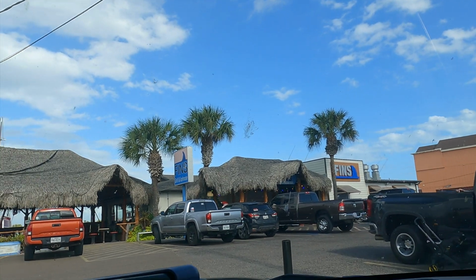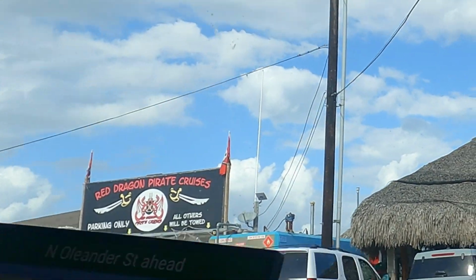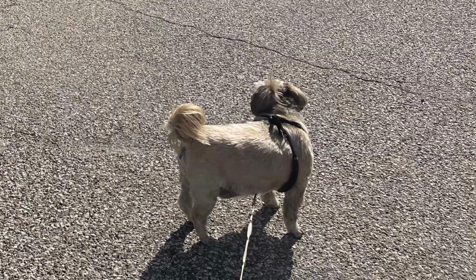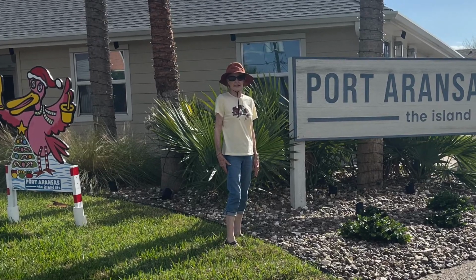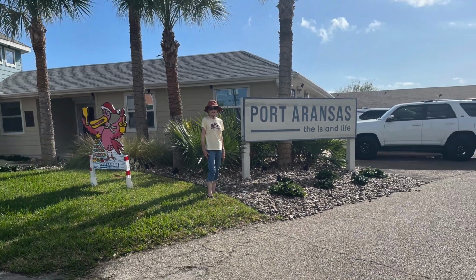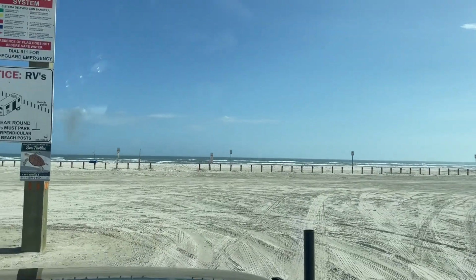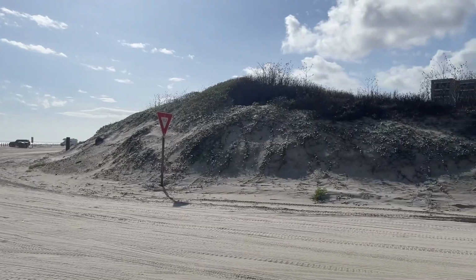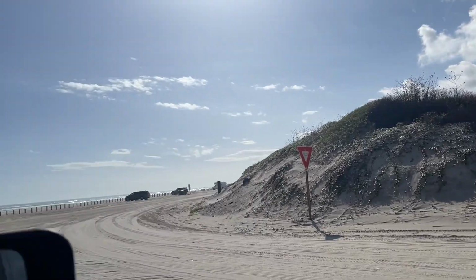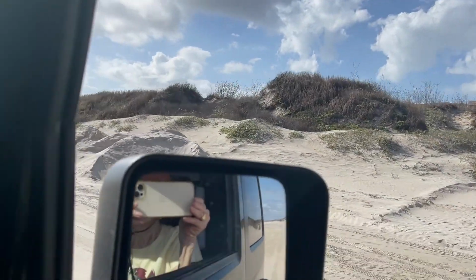Okay, we're gonna stop here and I'm gonna take a picture of the Red Dragon Pirate Cruise place. Sand barriers. Maybe you can drive on it. We can drive on it. It looks like you can't camp down there.